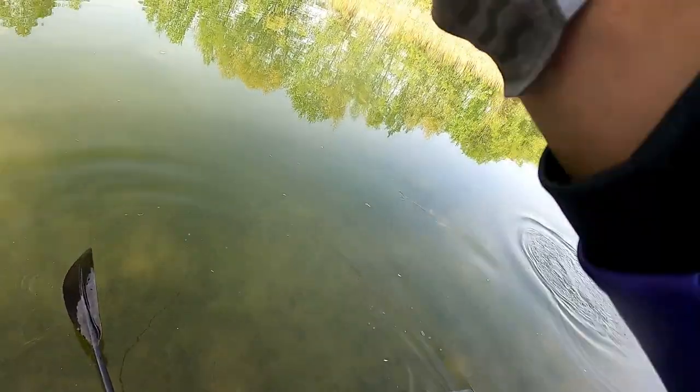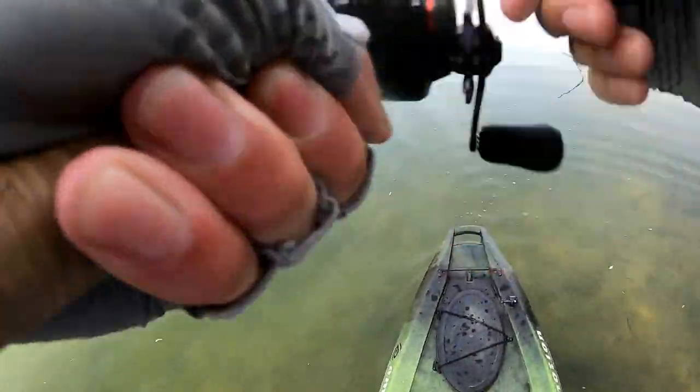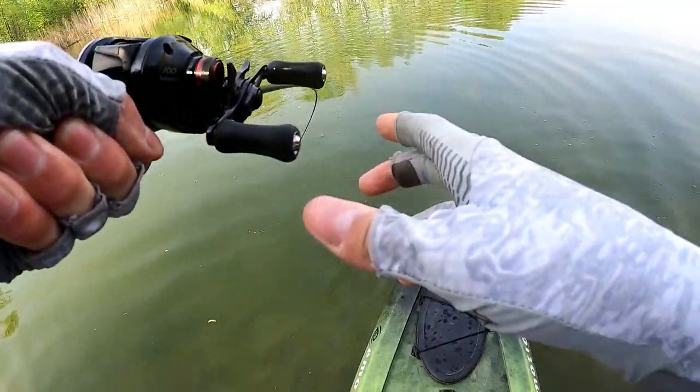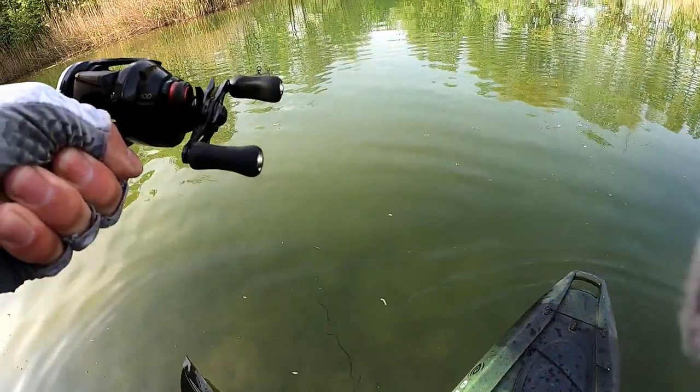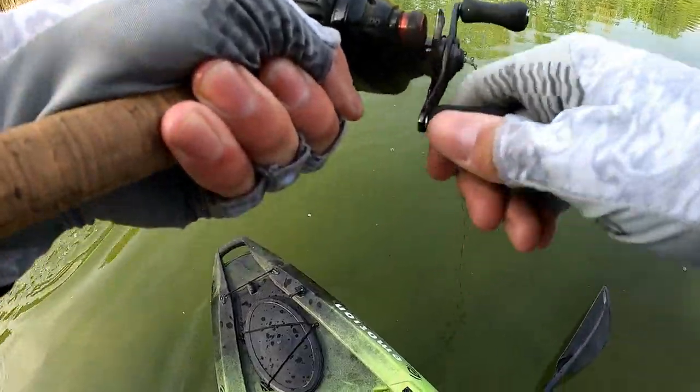I got him. Oh my gosh, it's a good one. I got him. Wow, this is a big, strong fish. Holy cow, this is a big one. Whoo, he's stripping drag. Oh my gosh, this is a tank.